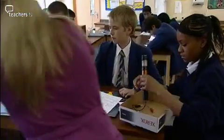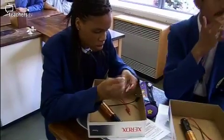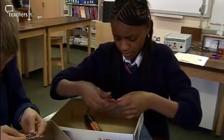And it took them a while to actually realize that they needed to shake it and they needed to make it so that they could generate electricity that way. And you could see that some of them had to think back to, okay, electromagnets. What do you need for an electromagnet?